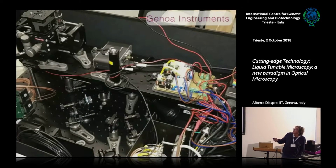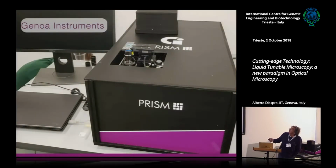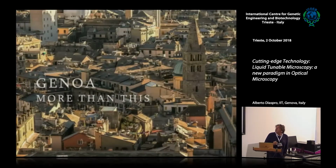This is what you can see if you have a look inside. Yesterday they were very happy of being able to have this aligned. And so now you see that for the user, you have the sample holder, the objective, and a screen where you can see what you're doing. I will be back on some details on this instrument only later. Genoa instrument. Genoa is more than this.